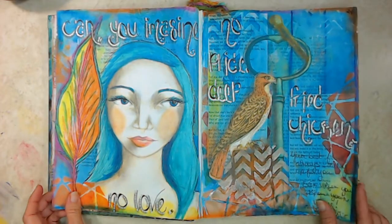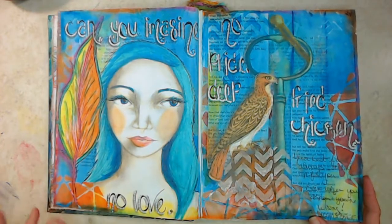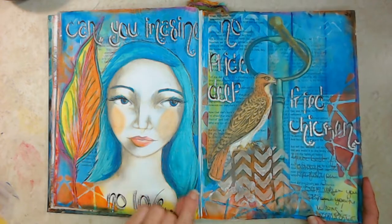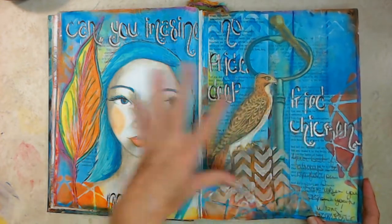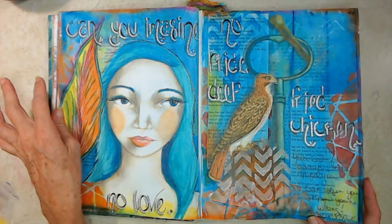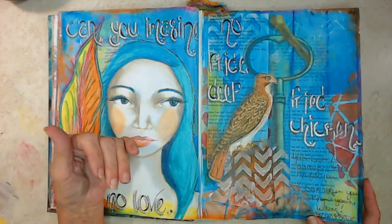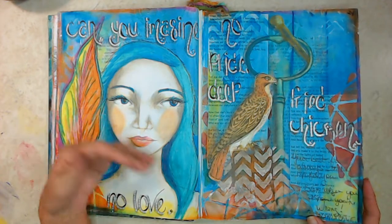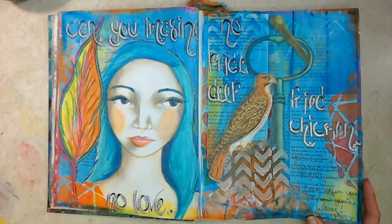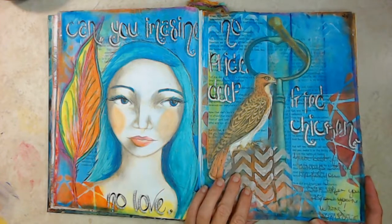This was another ArtGeeks prompt. This was like the best ArtGeeks prompt ever. It was basically a scavenger hunt. I gave you a few things, but then I made you go make your own choices about other things and then put them all together and try to make a theme for the page. And the theme for this page, it says, can you imagine no love, no pride, no deep fried chicken? And that is actually from a song that I absolutely love, and then it ends, your best friend always sticking up for you, even when you know you're wrong.